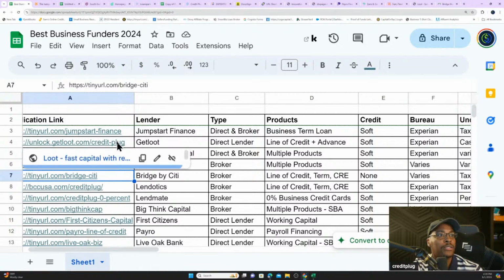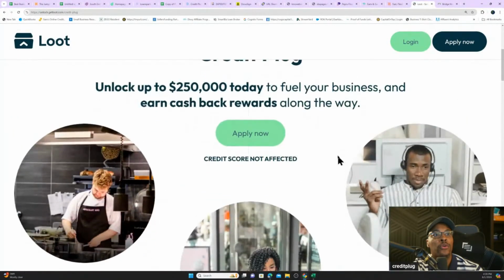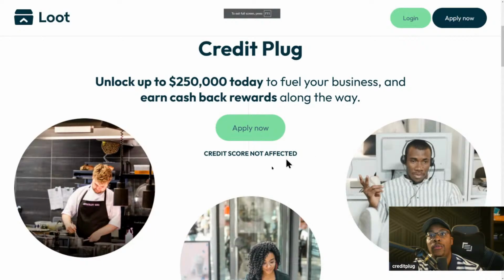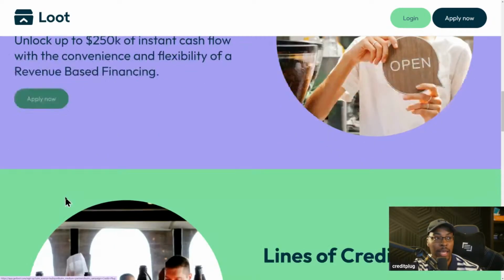Oh yeah, before I get too far ahead of myself, I also wanted to go over Get Loot, right? So Get Loot is a fintech company. Now they offer both working capital as well as lines of credit, right? So they have revenue-based finance, which you can lock up to $250K instant, and this is just going to be based off of cash flow. So there's no hard personal credit check. All you really have to do is hit this apply now button and connect to Plaid.